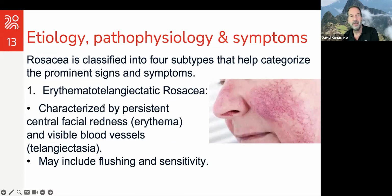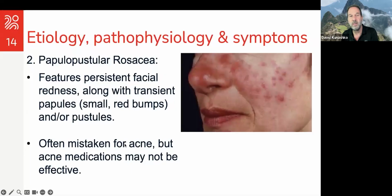The first one is a long one. I'm not even going to try to pronounce it: erythematotelangiectatic rosacea. It's characterized by persistent central facial redness, so erythema, and visible blood vessels. You can see the little spider vessels there, and it often includes flushing and sensitivity. If you've never treated this condition, I'm sure you've probably noticed these signs and symptoms in people just walking about, because it's fairly prevalent.